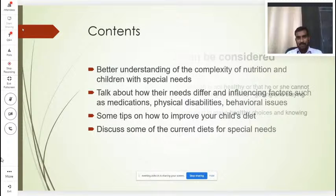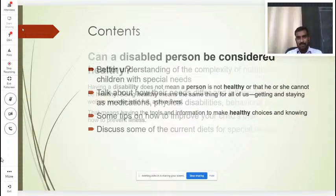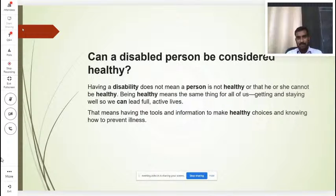The contents of this webinar would be a better understanding of the complexity of nutrition for children with special needs, talk about how their needs differ and influencing factors such as medication, physical disability, behavioral issues, how these affect the nutrition, some tips on how to improve your child's diet, and discuss some of the current diets for special children.